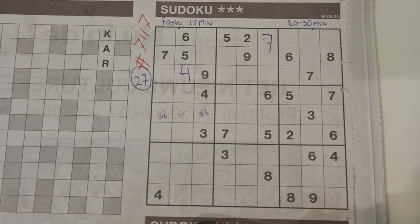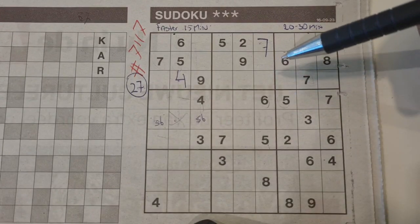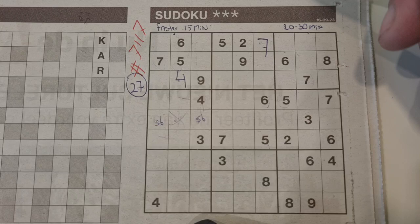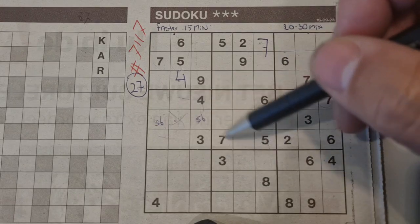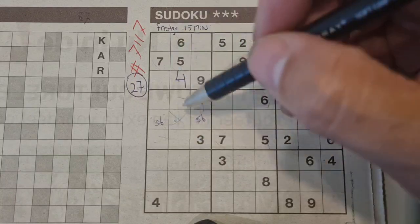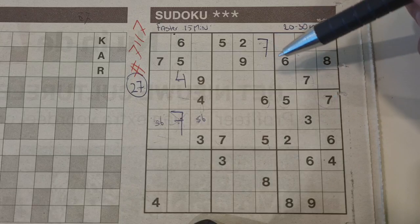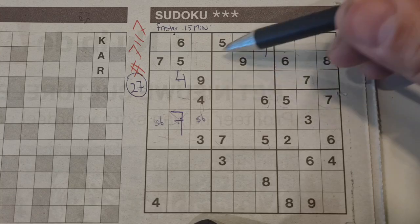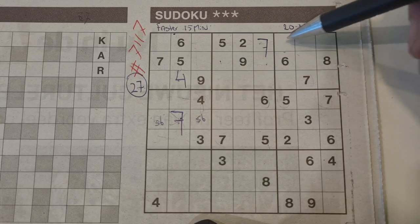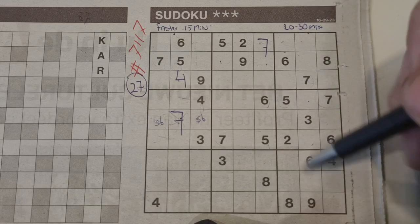Let me see. Seven in this row, seven in that row. So the row between the middle row, the only place left for the seven should be there. Then, yeah, four. Need a four here. Six. Need an eight here. Need a seven here.